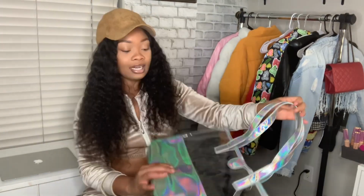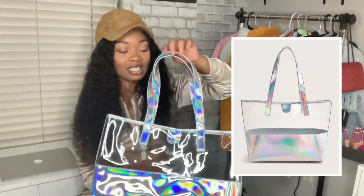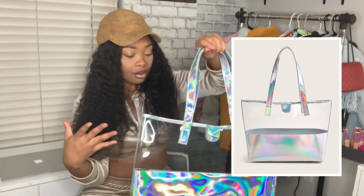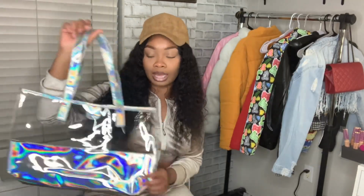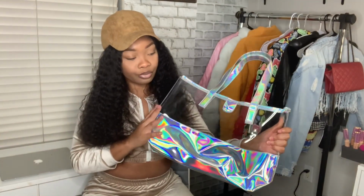I can't wait to get this new camera because pictures are gonna be looking 10 times better. This next bag is another, ooh, look at that in the camera. This next bag is another holographic bag, and I got it in silver, and it's a clear silver bag. I thought this was fun. This screams fun, like fun girl. I don't know what I'm gonna do with this, but I thought it was cute and I just wanted to grab it. So yeah, I did grab this small tote.